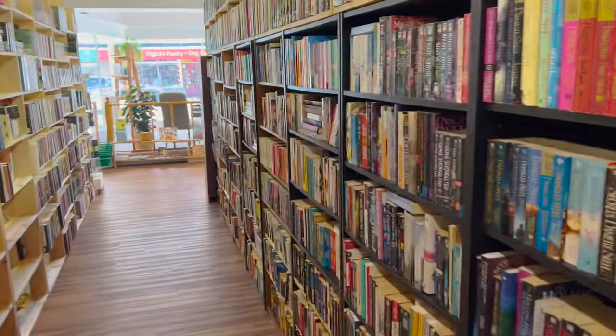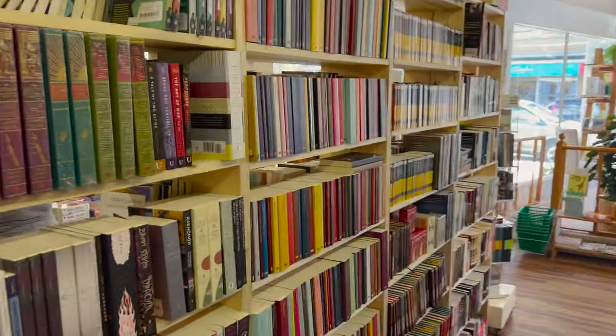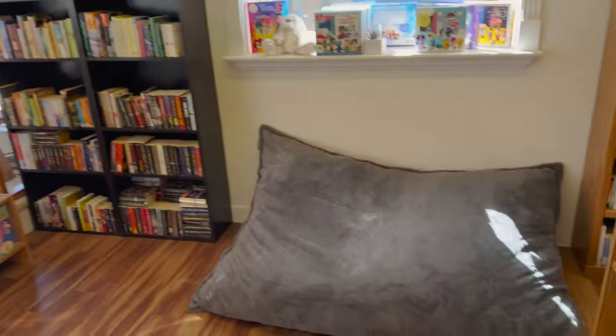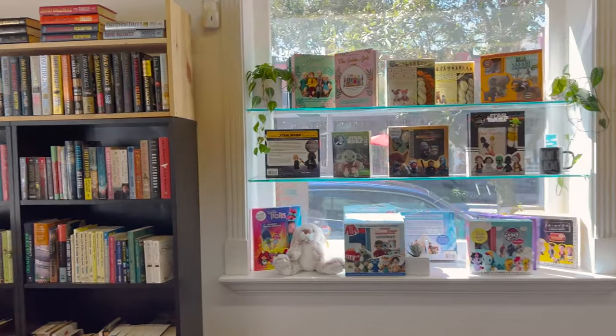Then if we just keep walking through these shelves, I love the ceiling in here too. It's really awesome. You can check out right up there. Oh, you can't see because of the books, but right up there is where you check out. Brings us around to this cool, huge pillow.